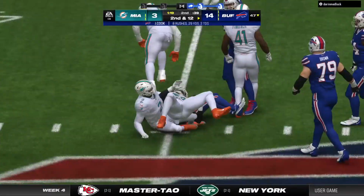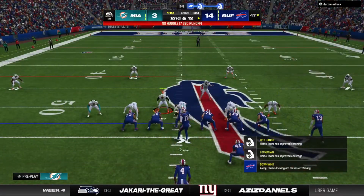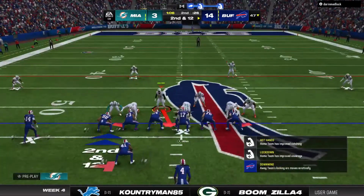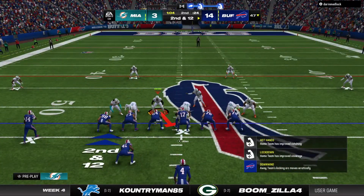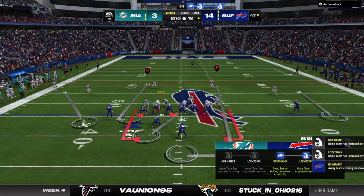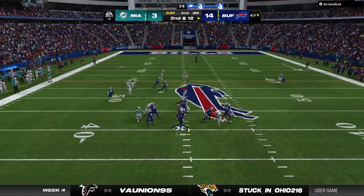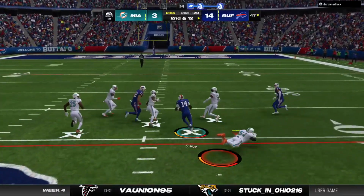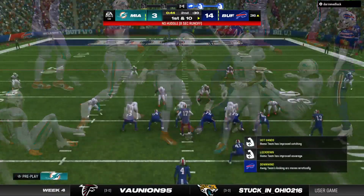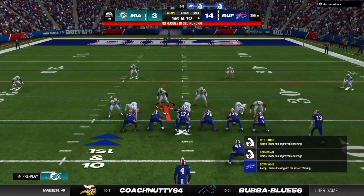And he is met in his tracks behind the line of scrimmage. So the 1st down run lost a couple. Now they come up 2nd and 12 at the 47-yard line. Allen. He's got the connection over the middle to Diggs. And he's got another 1st down as he's brought down at the Dolphins' 36.